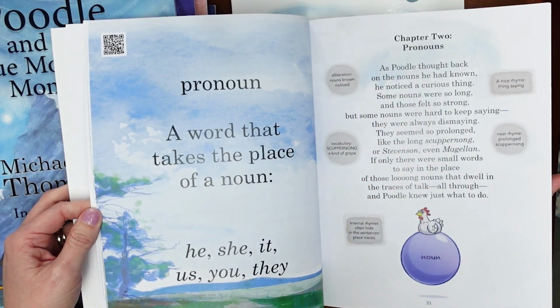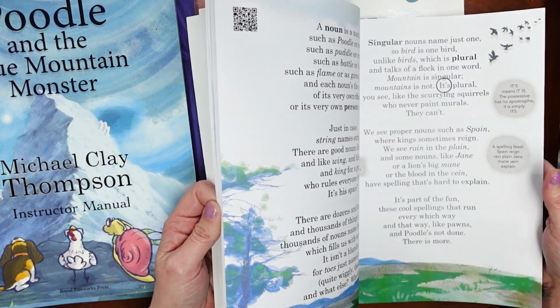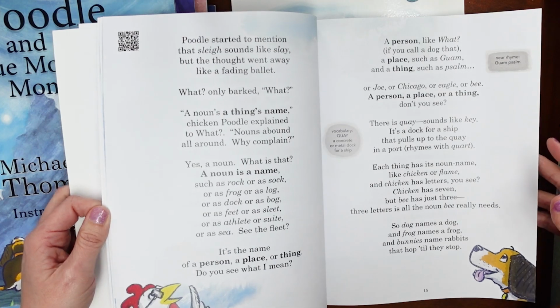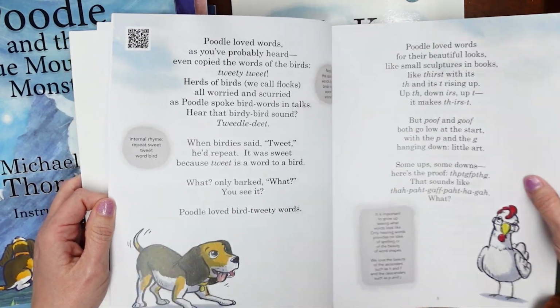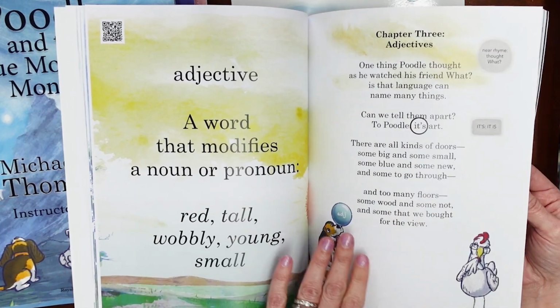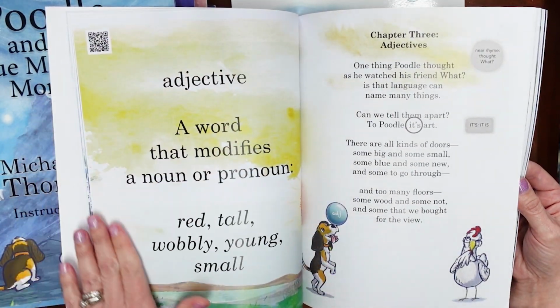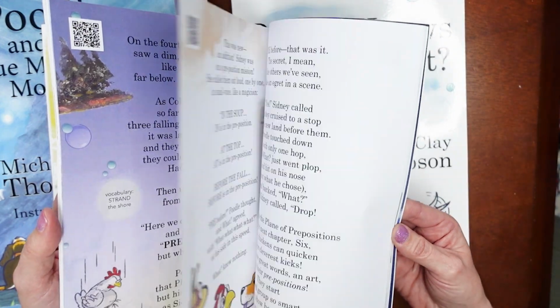Now, something that I really like about these books is that they will start to color the different parts of speech differently so that it helps to make more sense. I also like the big definition page when you start the chapter. I enjoy this very much.